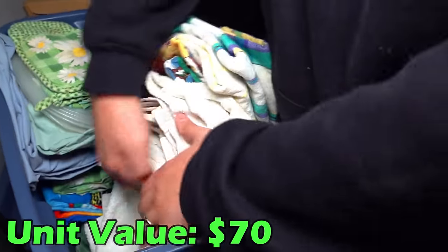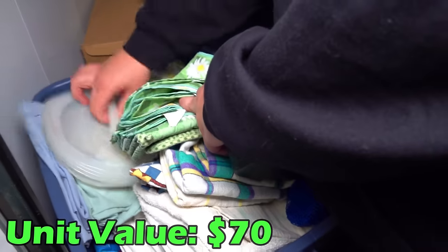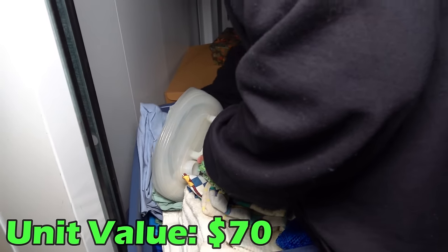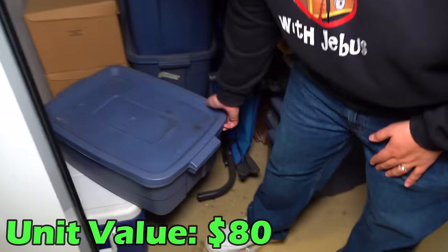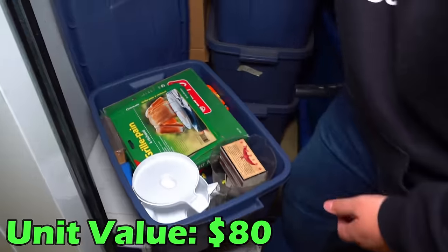Other than that, this looks like literally a whole tote full of linens, towels. What's that? A top to something. There's towels, washcloths, blankets, all kinds of things like that. This tote looks shorter than the rest. You see that? It's like half the size of these. So I'm kind of curious if this one's different. Yeah, it looks a little different.